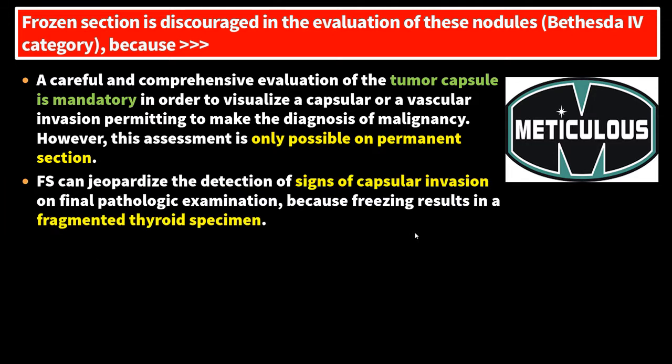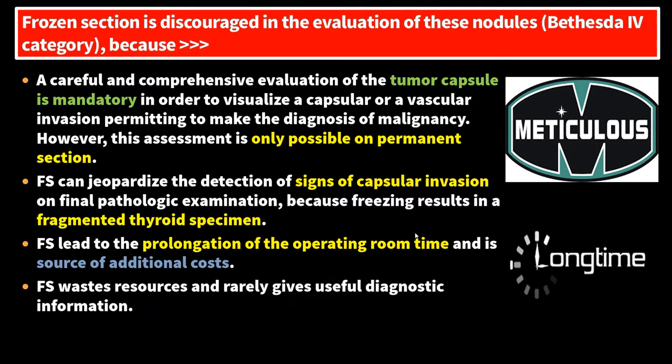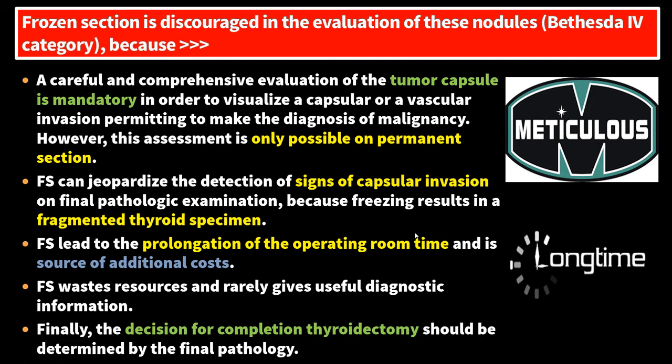Frozen section can jeopardize the detection of signs of capsular invasion on final pathologic examination because freezing results in fragmented thyroid specimen. Frozen sections lead to the prolongation of the operating room time and is source of additional costs. Frozen section wastes resources and rarely gives useful diagnostic information in the BETHESDA category 4. Finally, the decision for completion thyroidectomy should be determined by the final pathology.